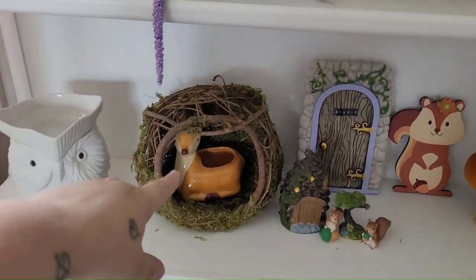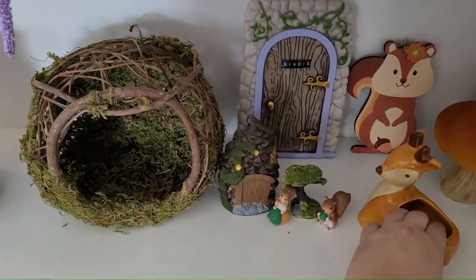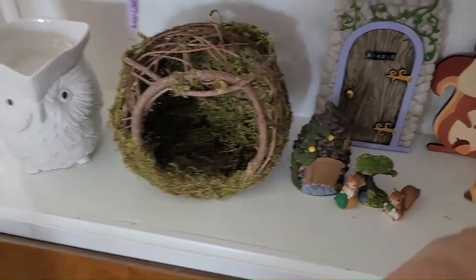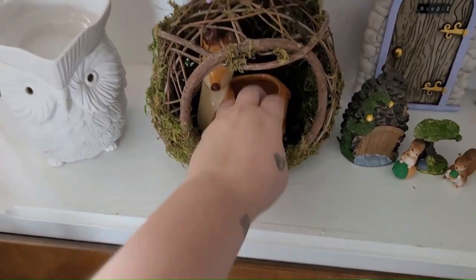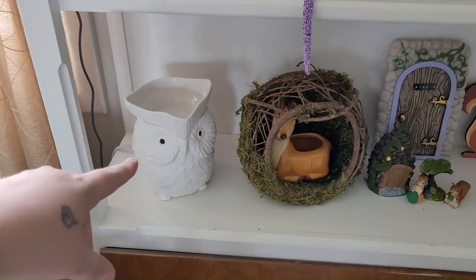And this piece here, I love this. Now, this is from Dollar Tree and comes out. But this piece here is so neat. I think I found that at Hobby Lobby. Absolutely love that. And of course, you can put anything in there that you'd want. You could do a flameless candle. You could do a fairy scene. And then here is my wax melt.